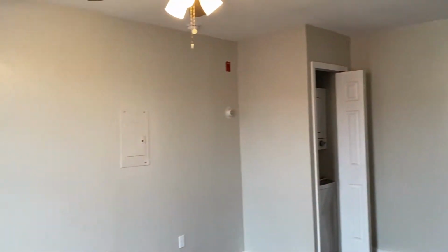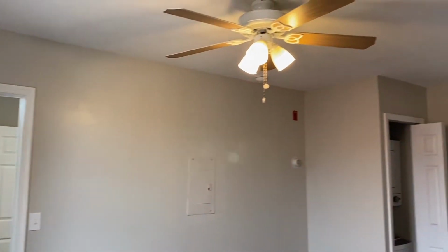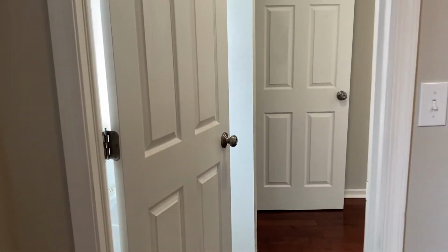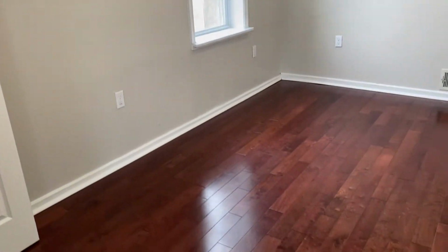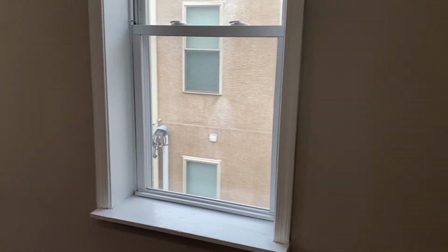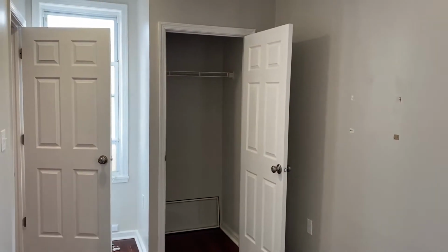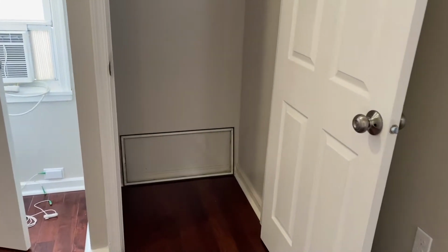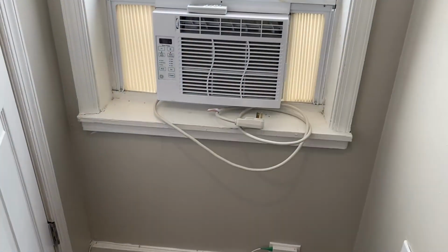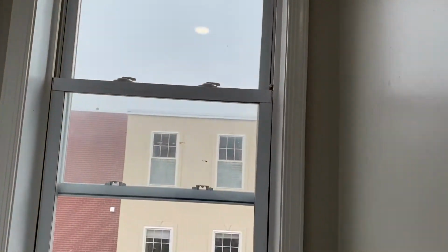Again, this is the living space. Kitchen. It's a ceiling fan. Big, bright window. This is your bedroom. Ceiling fan. It's a nice sized closet. Window AC unit. I'm gonna walk out this room.